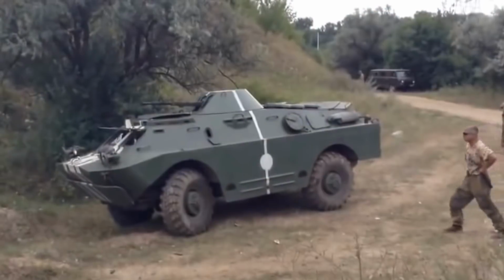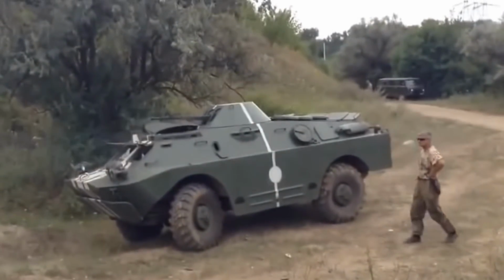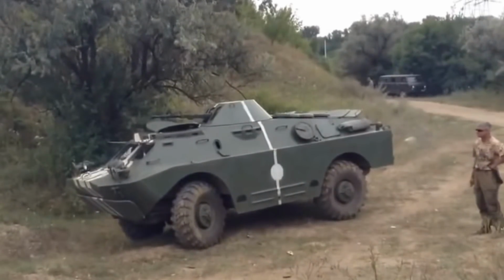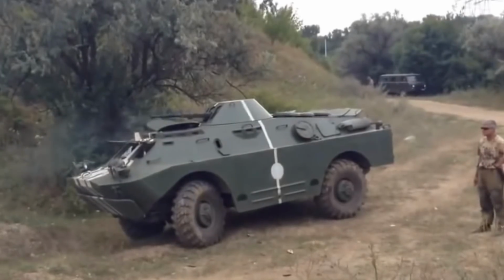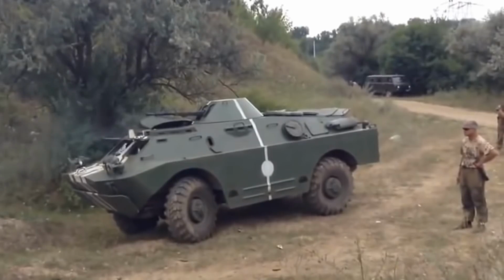Unlike the BRDM-1, the 2 had a turret. It was manually operated and could hold 1 person. The engine was also improved on the BRDM-2 and had a much more powerful system. It was mounted at the rear of the vehicle where previously it had been at the front.